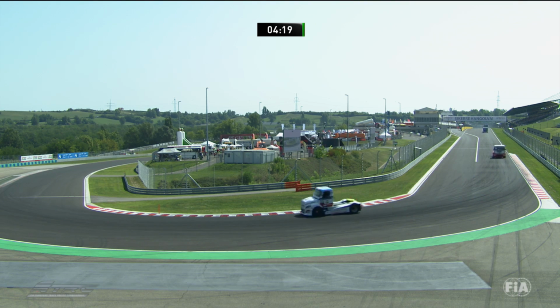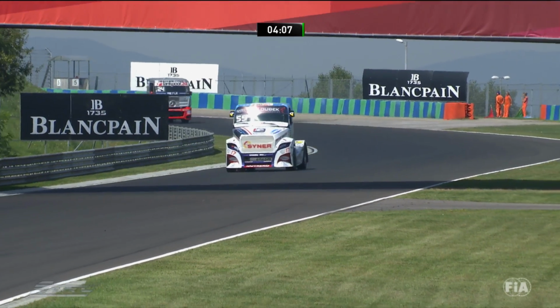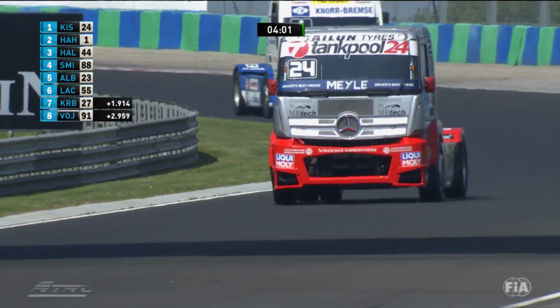So they're way under. They're getting closer on their first flying lap to their best times in free practice number 1. Kiss, Hahn, truck number 44, Stephanie Halm. So it's not just men that race these trucks, women as well. So 0.3 of a second between Kiss and Hahn. Top 3 very close indeed.